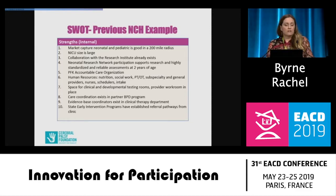The Neonatal Research Network, a network in the United States, supports research and highly standardised and reliable assessments at 2 years of age. Because they're already part of this network, they were already used to implementing standardised assessments. And I think this is a big one, particularly when you're looking at the guidelines, which recommend using standardised assessments because that's where the best evidence lies.